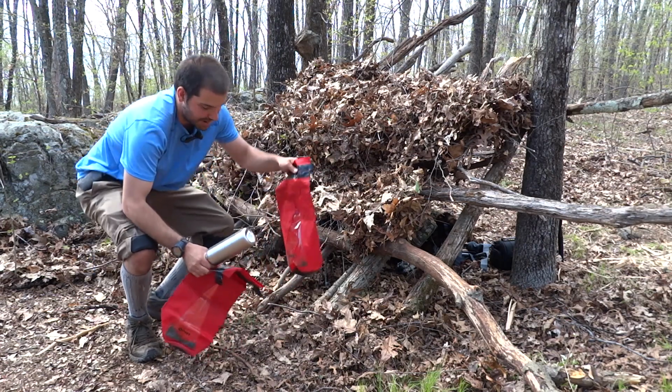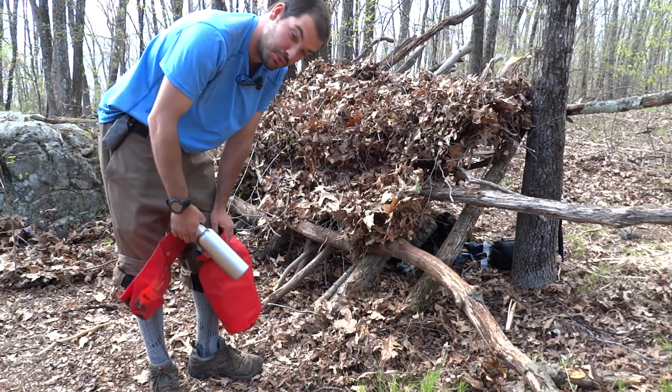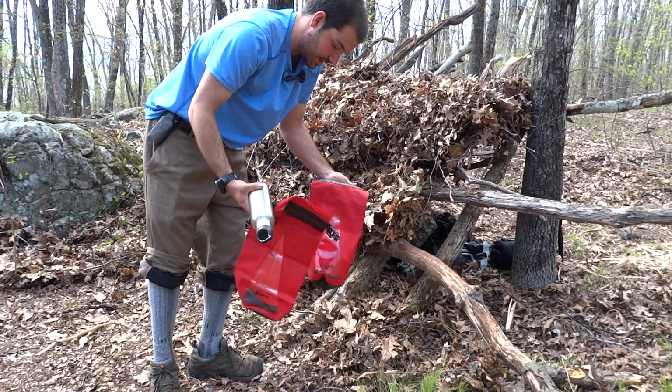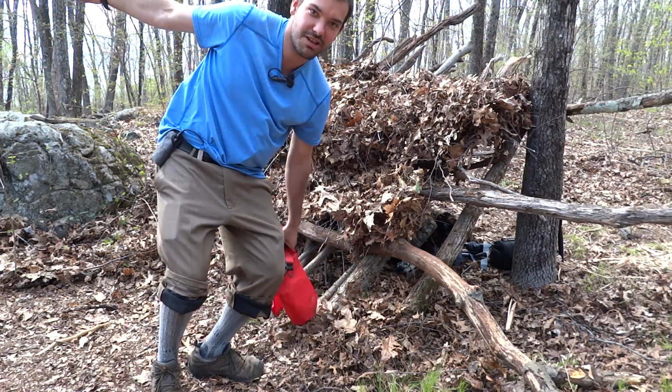I'm actually going to use my dry bags here and just fill it up with water, bring it back to camp and boil it up. Got my canteen. Got 2 dry bags. I'm going to fill it up with water, see if it holds water. This way I can have a bunch of water here and then boil it as I need it. So, down to the lake we go!